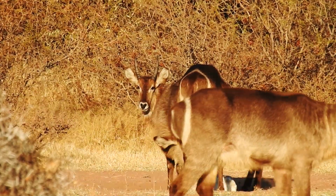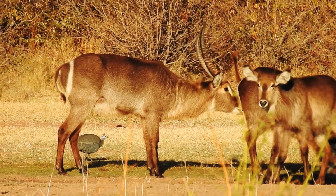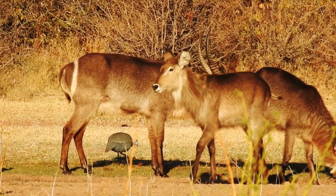We spotted a very nice waterbuck bull heading to one of the salt licks in the area. Luckily this bull had his mind on something else, so Maans and I could quickly sneak closer to get into shooting position.